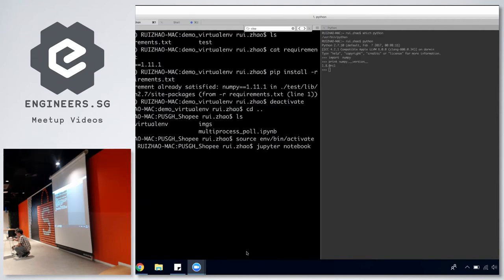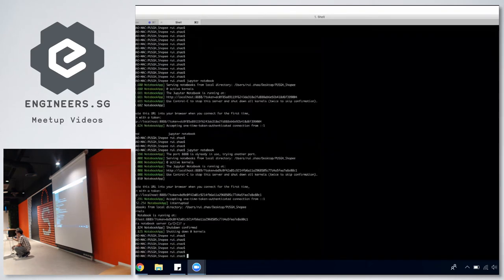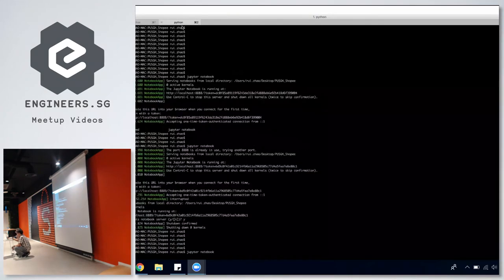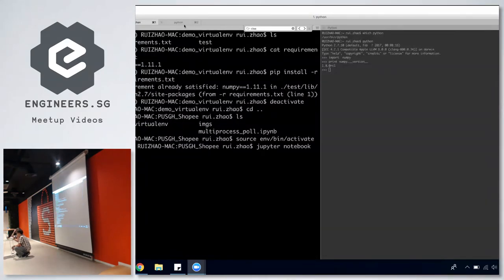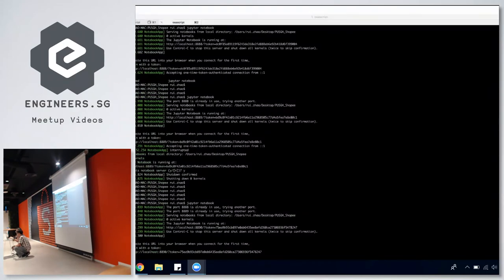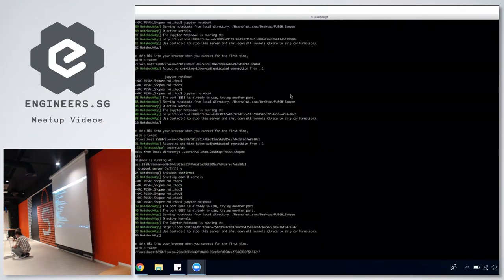Okay, because I need to change the screen. I think it may need some time. Yeah, I think here maybe faster. Okay, cool. The browser has already.